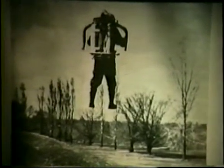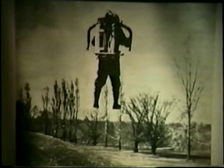The Rocketeer. That's probably a true story, and somebody really developed such a device that could make you fly. I suspect that a lot of the science fiction films that we see these days are just basically regurgitation of something that really happened in secret somewhere.